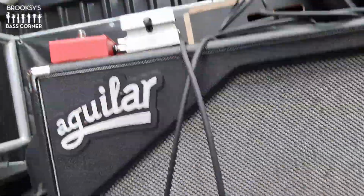There we go. So that's come on the trolley. So I parked up at the tube, put the speaker onto the trolley, bungee cords all around it to keep it secure. So what else am I bringing?